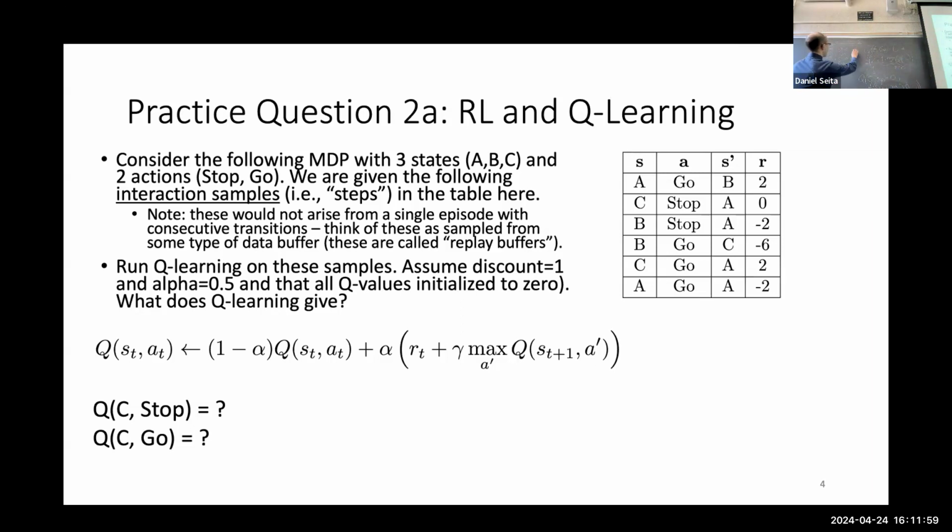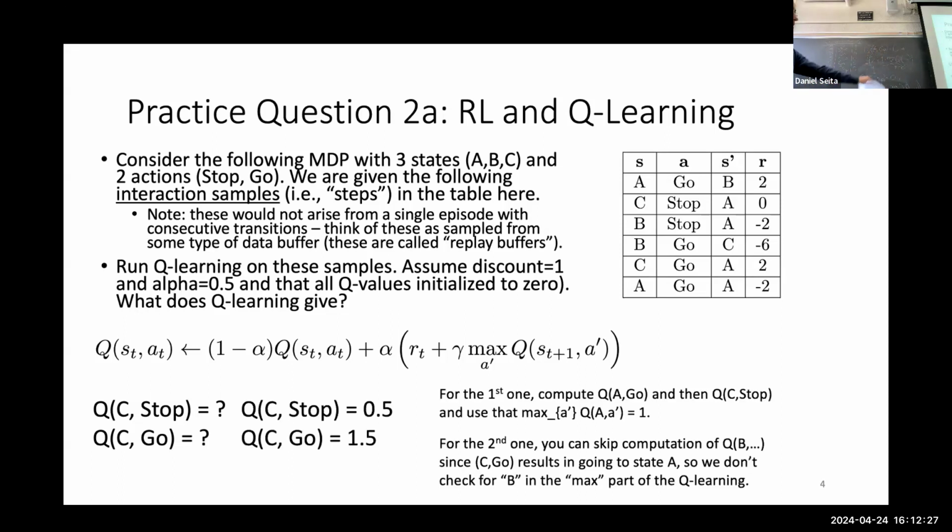Because we're only considering state A, we've already updated this one with a Q value of 1 from this earlier time step. So this whole thing is 1, and then this whole thing is 1/2. So Q of C and stop is 1/2, right?